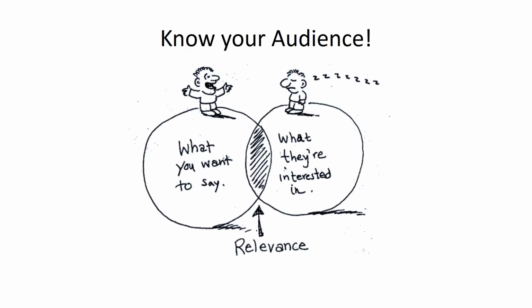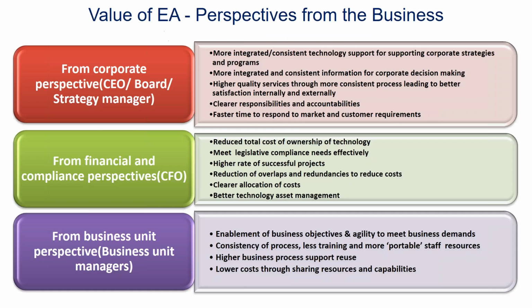So on this next slide, we'll look at the value from a perspective of the business. The first perspective that we'll look at here is really the perspective of the CEO or the strategy officer or the board. And part of the value of enterprise architecture here comes back to this concept of aligning corporate strategies with execution, making sure that we've got the right technology support for our corporate strategies, making sure that we have the right governance in place, and then making sure that we've got the right information to support that strategic corporate decision making. So that's a key part of what we're trying to drive.